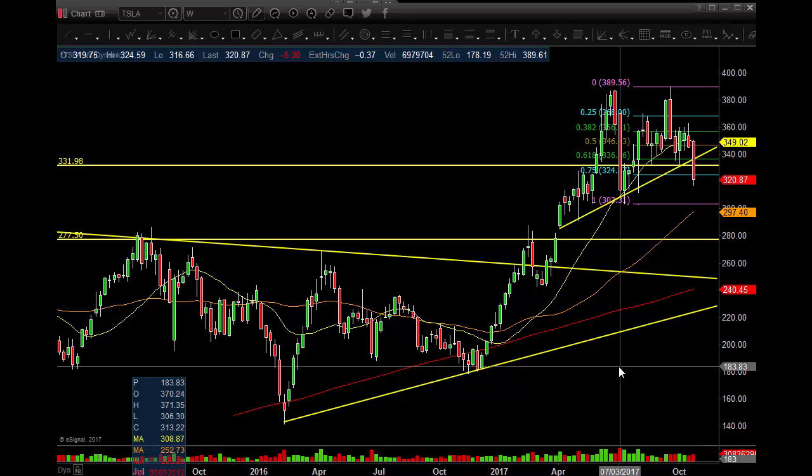Today we're looking at Tesla on the daily, weekly, monthly time frames using technical analysis here at StockBookie.com.